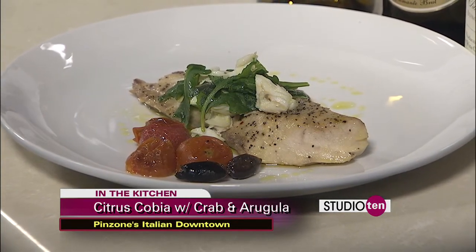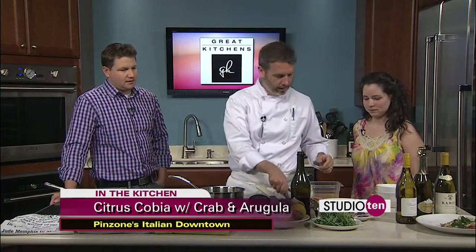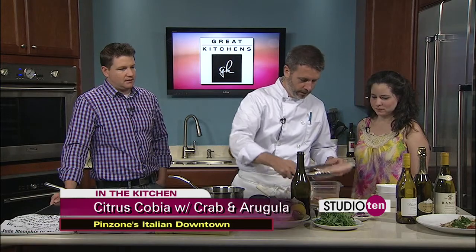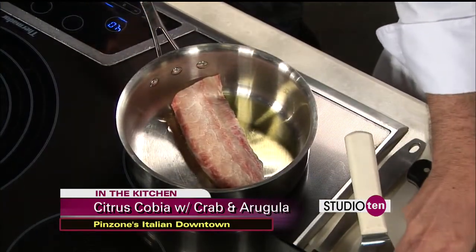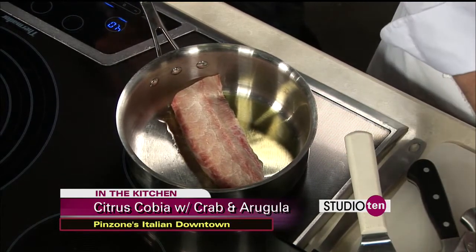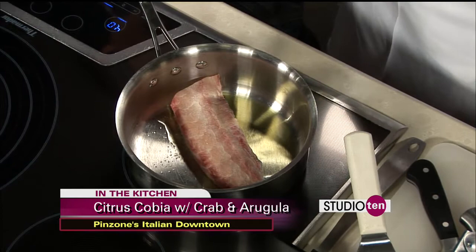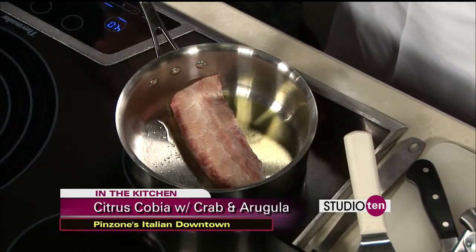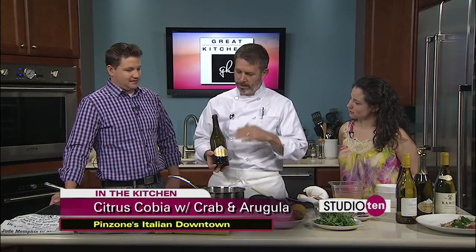Cobia is in the same line as amberjack, ling, those kinds of things. Basically, we're going to heat it up in the pan a little bit and add a little bit of Prosecco to it in a minute. For the folks who aren't well versed in the linguistics of culinary artisticness, what's that last word you just said that we're adding? Prosecco. It's Italy's sparkling wine. It's not champagne because it's not from the Champagne region, but Prosecco is actually a great sparkling wine.